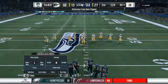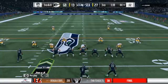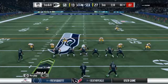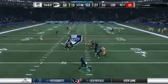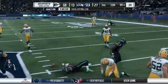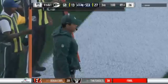And on 3rd and 8, defensively, they're going to beef up the secondary. 6 defensive backs. It's Wilson. They'll lock it with a grab over the middle. And he'll get it into enemy territory just across midfield at the 49. They get 7 there, but it brings up 4th.